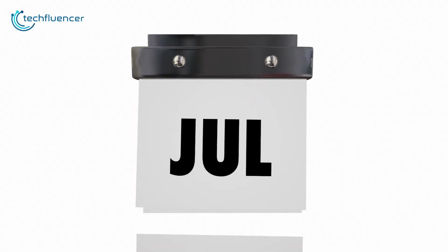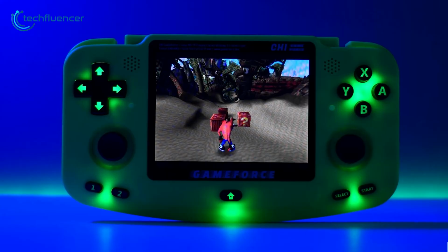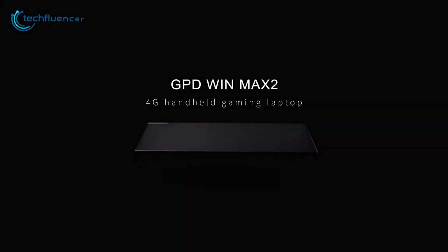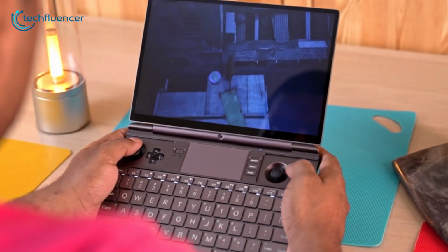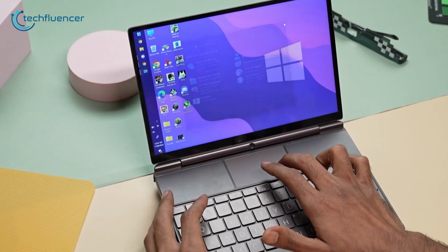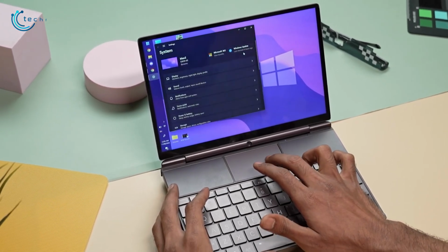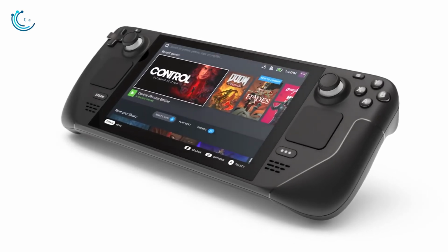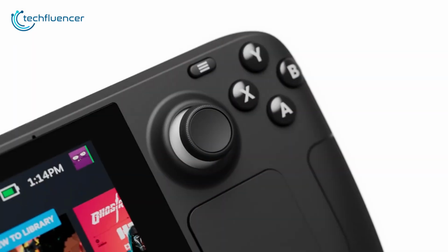In the last couple of months, we got to see plenty of sleek gaming handhelds to cater to the growing demand of the audience. Take the GPD Win Max 2 for example. It takes a different approach compared to the other handhelds, as it appears more like a handheld gaming laptop with plenty of power inside. But how powerful is it compared to Valve's Steam Deck? In this video, we compare them head-on to help you decide better.